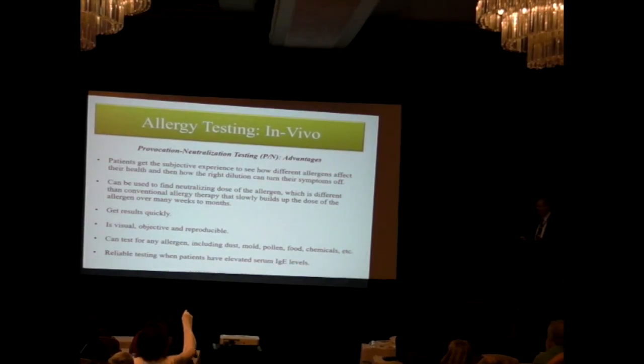So the advantages of this, again, is that you get the experience of seeing what makes you worse and also what makes you better. And now your neutralizing dilution, when you're talking about treatment, is very specific. You know exactly what dilution you need to turn that patient's symptom off. In conventional allergy therapy, if you know you're allergic to dust or mold, they're just going to start you at a very weak dilution and slowly titrate you up over the course of usually 6 months. Where here you can cut to the chase, you can go right to the dilution that's going to turn that symptom off and start building immune tolerance. So you get results very quickly. You can find that neutralizing dose generally very quickly as well.